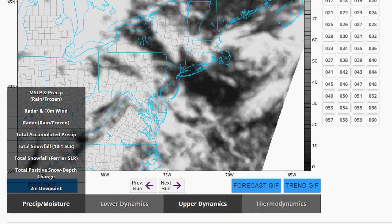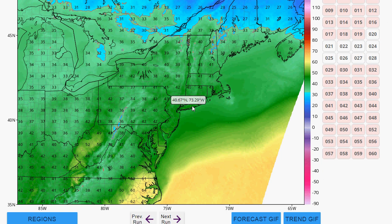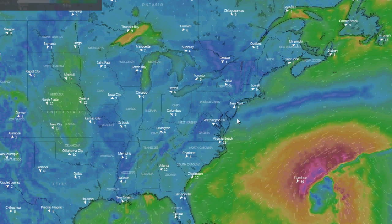Let's see what this has. Yeah, I think it's going to be warmer than that. I really do. So let's go over to the windy.com model. This is kind of interesting.